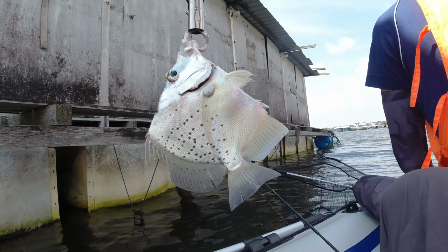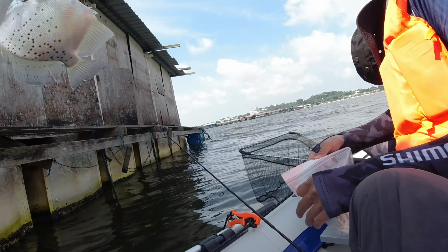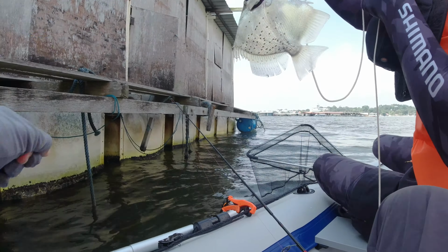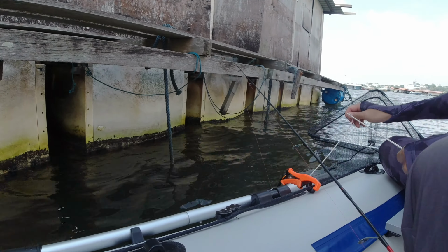Haha, sickle fish. Nice. Not bad. Gave a pretty good fight on the light setup. Okay, bye bye sickle fish. Nice. First fish of the day.